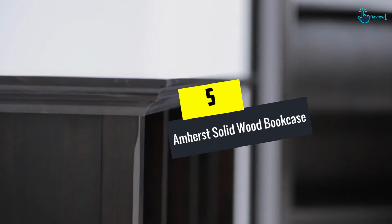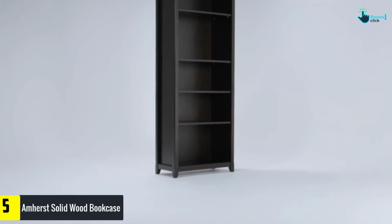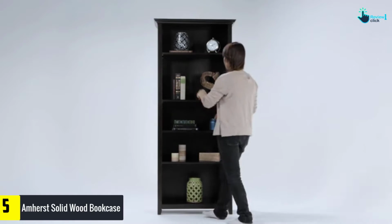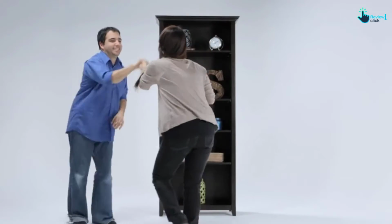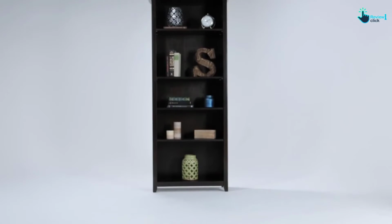Starting at number 5, we have the Amherst Solid Wood Bookcase. Improve the way to store your books and other accessories with the Simply Home bookshelf. Sporting a dark brown finish, it complements other decors in your study area such as desks, tables, and much more. Also, it has 4 adjustable shelves for easy storage and 1 fixed to create an interesting way to display items. It measures 70 inches long by 30 inches wide to hold more stuff.